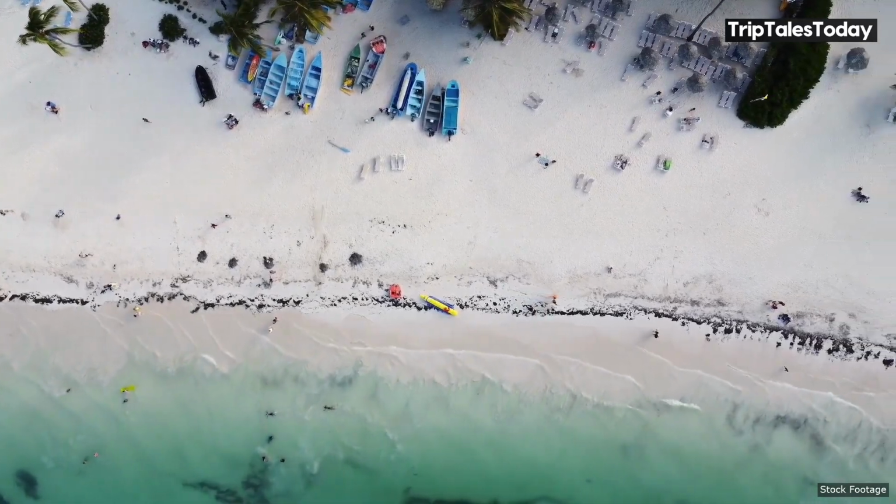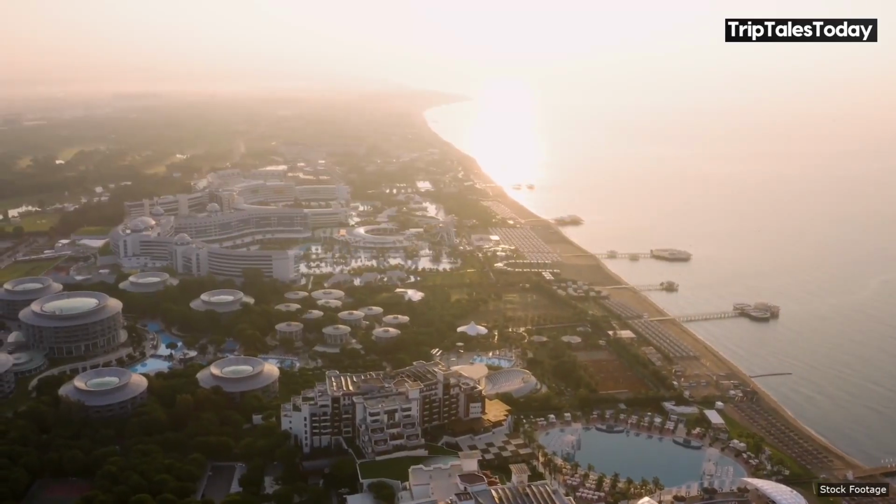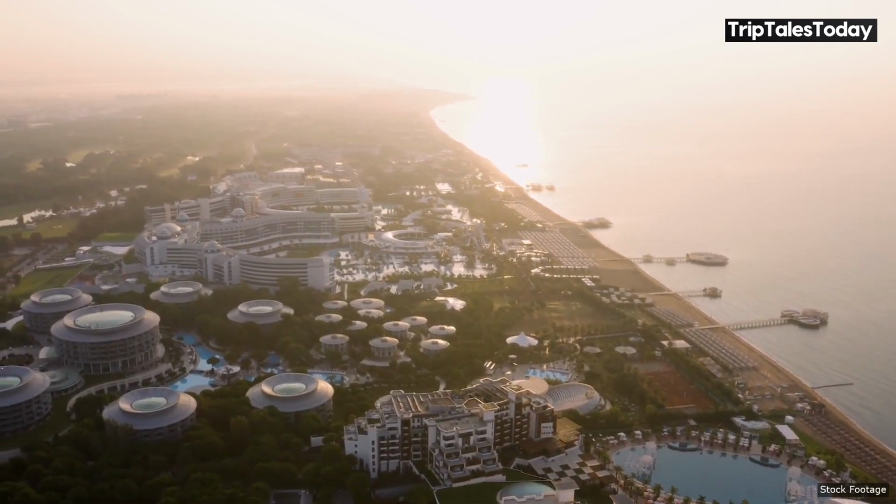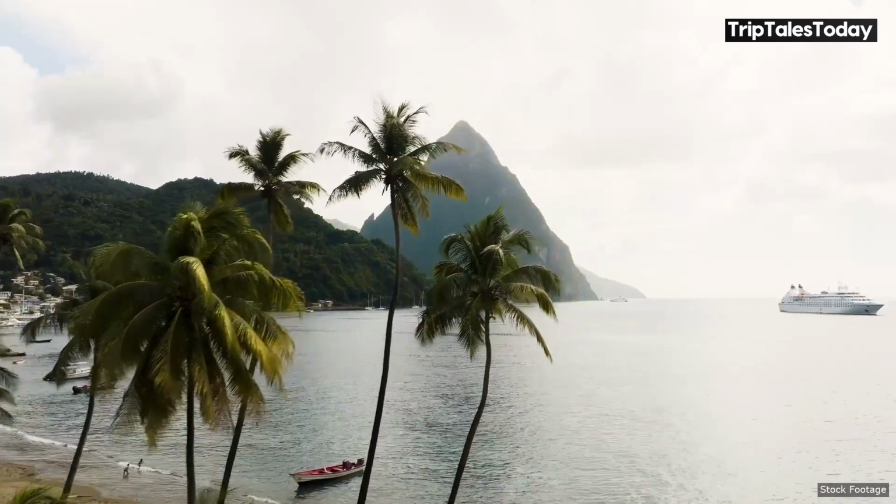Located along the stunning Turkish Riviera, this resort promises an all-inclusive experience that blends modern comfort with traditional elegance. But does it actually deliver on those promises?